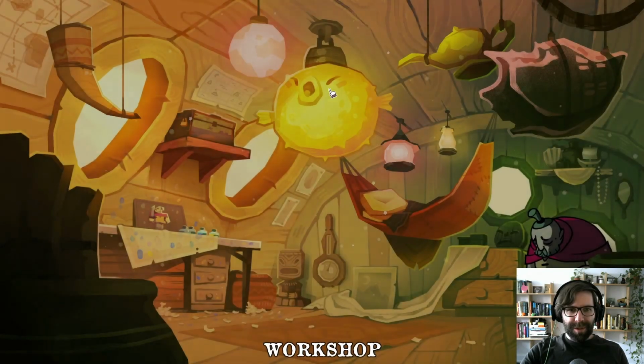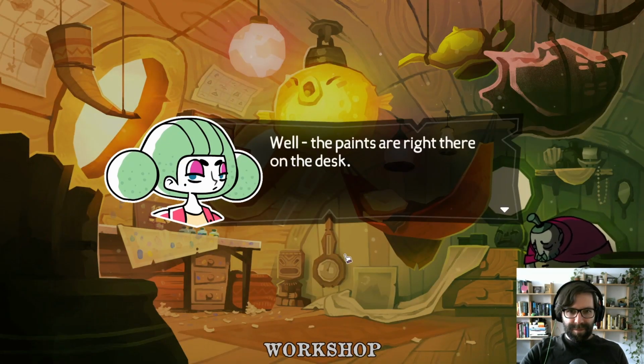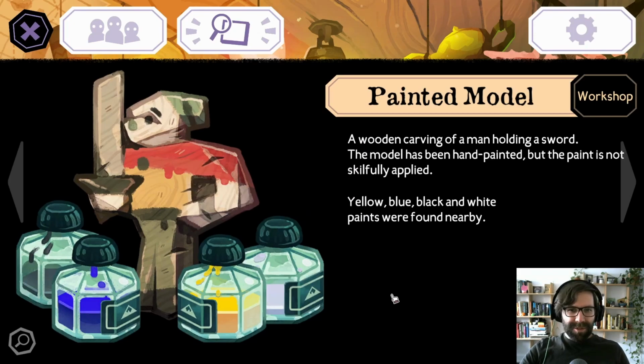The workshop. A little hand-painted statue. How can you tell it's hand-painted? Well, the paints are right there on the back. I mean, no offense, but you can just tell. Wooden carving of a man holding a sword. The model has been hand-painted, but the paint is not skillfully applied. Yellow, blue, black, and white paints were found nearby.